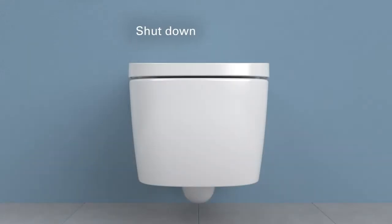Shutdown. All functions can be shut down by pressing the button under the WC pan. This mode is recommended for those times when you will be away from home for a lengthy period.